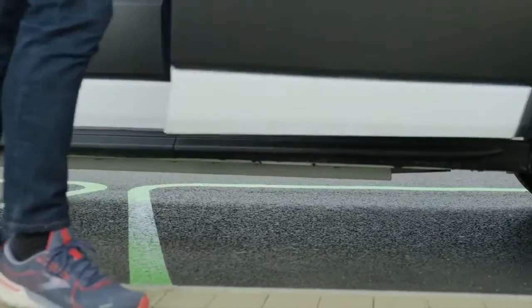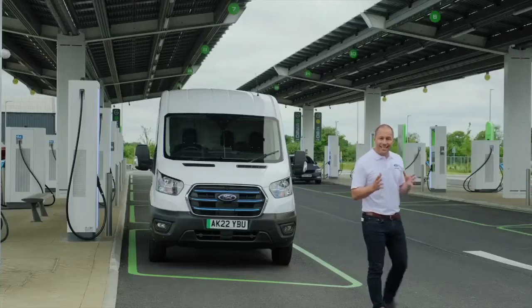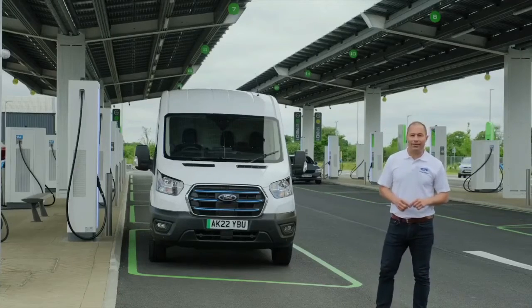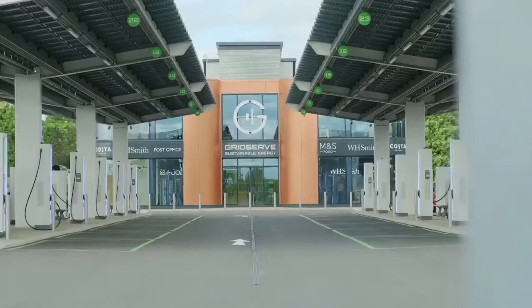Fast charging at an electric forecourt like this new GridServe facility here in Braintree, Essex is definitely the way to go when you want a quick turnaround, because they have reliable, super fast charging on site for up to 36 vehicles.